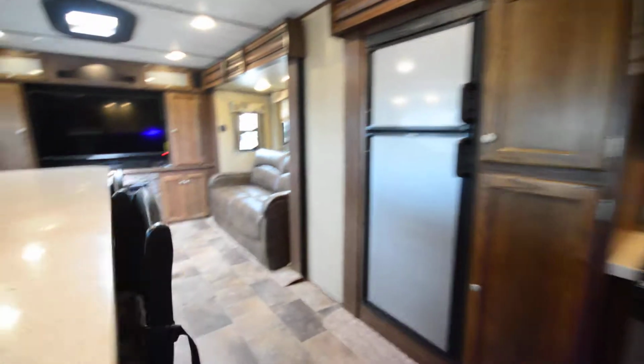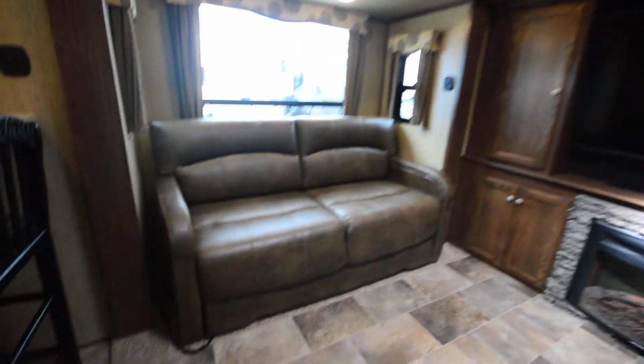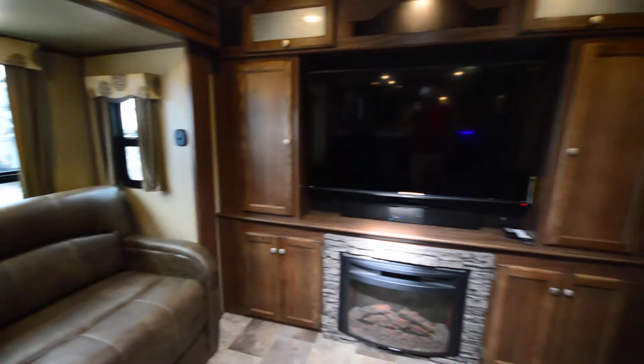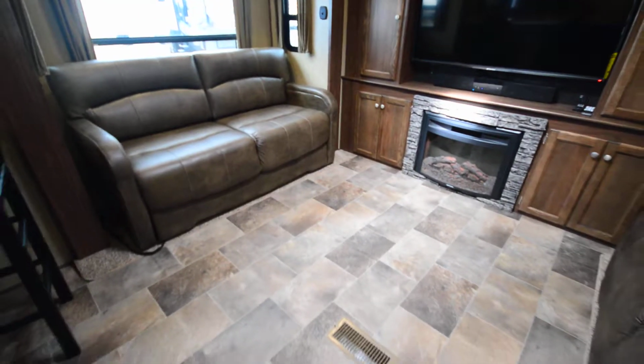Want to show you this Keystone Sprinter 332DN. Great unit, rear living here. Both of these couches turn out into beds.